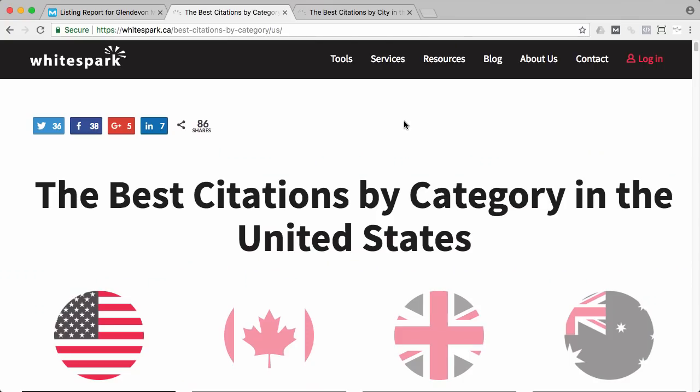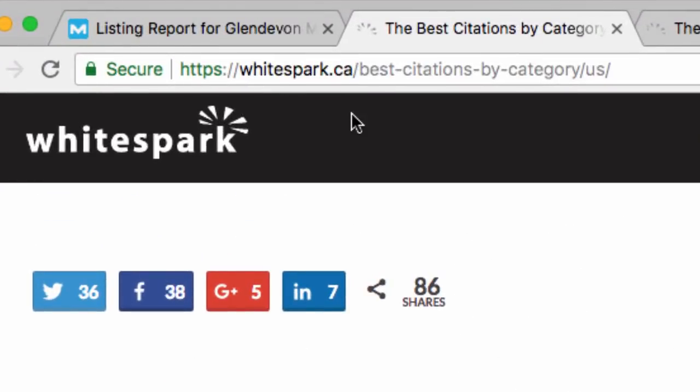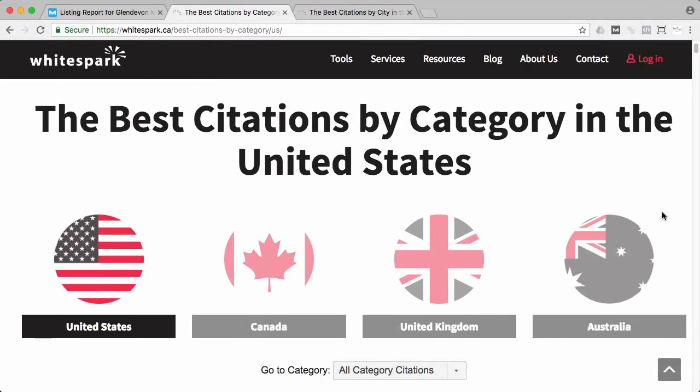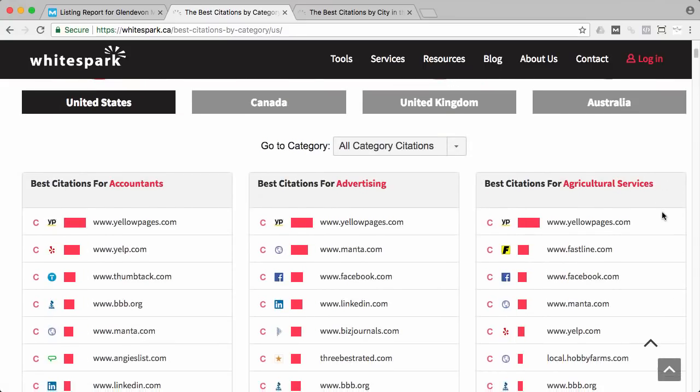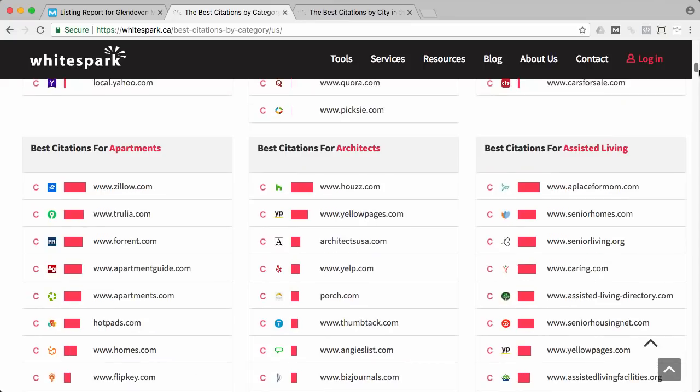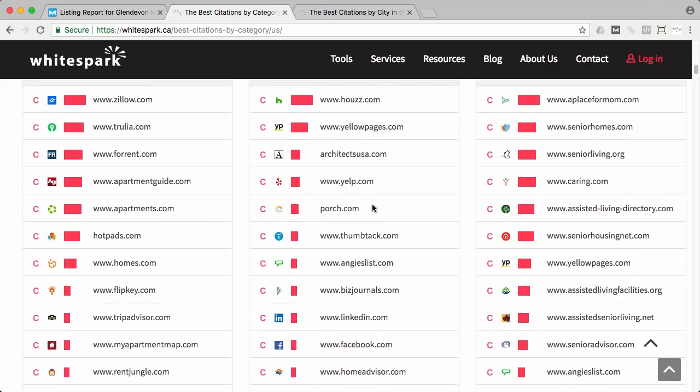Once you've fixed any of those inconsistencies and added all the right profiles to the places that were suggested to you, then you're going to want to find new citation opportunities. What I recommend doing is going to whitespark.ca/best-citations-by-category/US if you happen to be in the United States. What this is going to do is tell you, by business category, all the places you should be having citations on the web. So for accountants, for advertising, for agricultural services, and it goes all the way down and lists out all the best places to be listed.